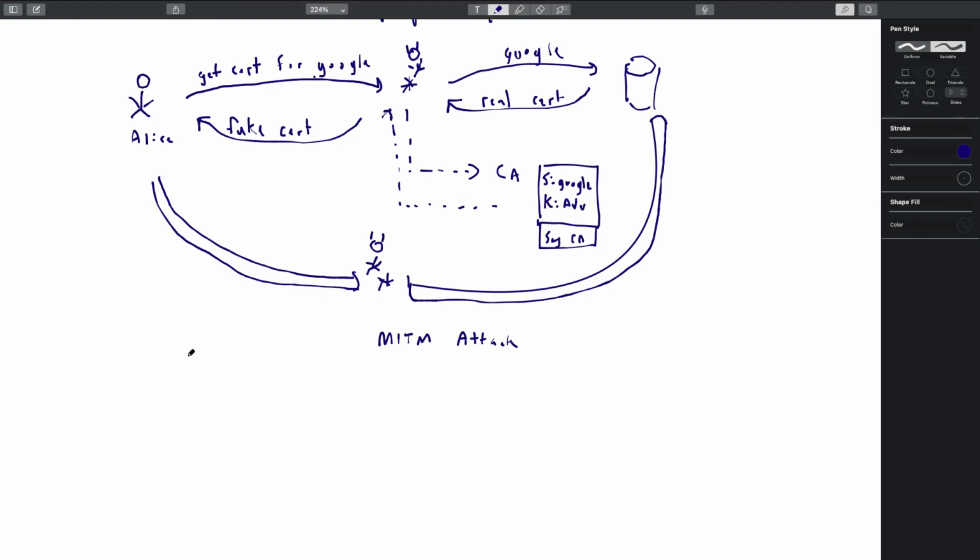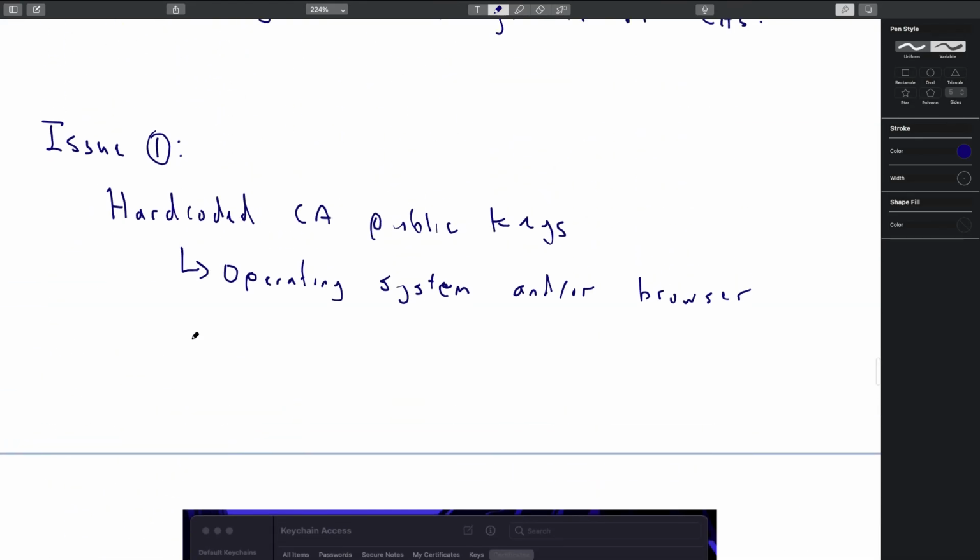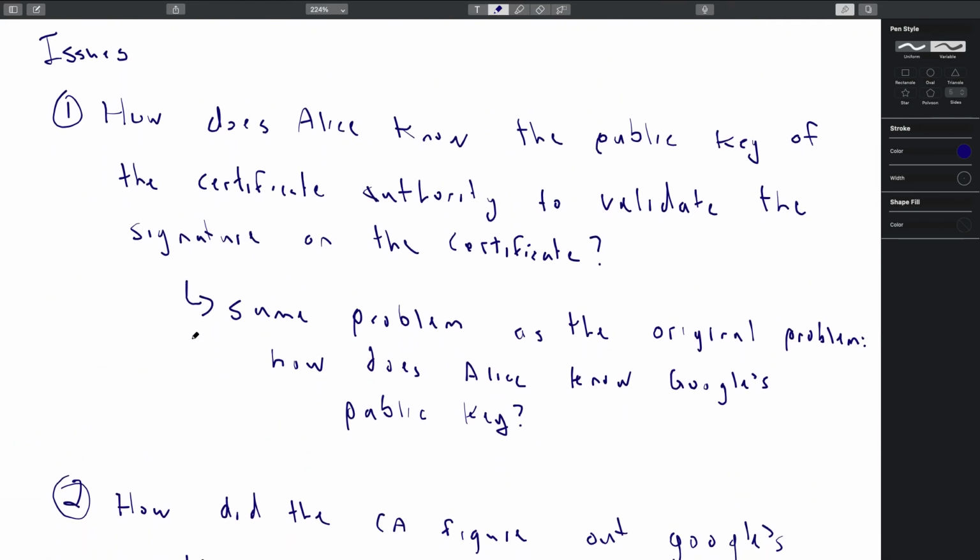Okay, now let's think about the second issue. The first issue was, how does Alice know the public key of the certificate authority to validate the signature on the certificate? And the answer is they're hard-coded in the computer. Then we can answer the second question. If we can hard-code Certicom's certificate into the browser, why can't we hard-code Google's or your website's into the browser? The answer is sort of one of convenience and time. It's a lot easier to encode 50 companies than it is to encode millions of companies that are on the internet.